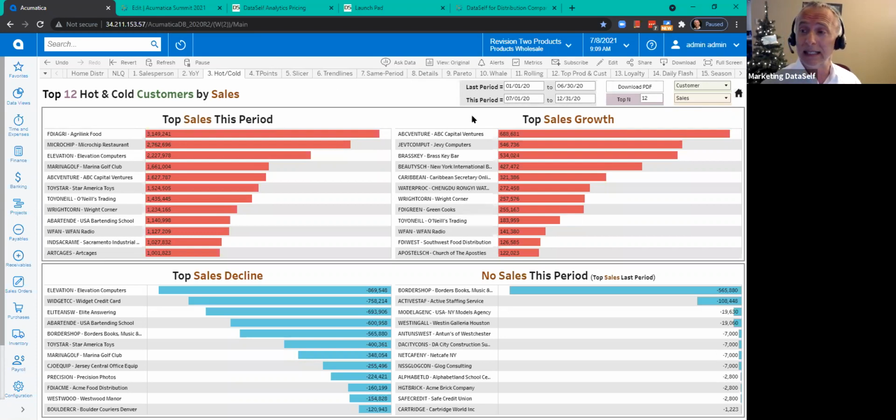And then in this example, I'm looking at sales and customers in a given period, last period, this period. This shows my top customers by sales this period. They're absolutely hot. These are my top customers by sales growth since the last period. If they're growing a lot, they're hot. And on the opposite side of the curve, you see the biggest decline. Which clients are declining the most in business since last period, and which ones were buying last period, but not at all this period.